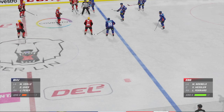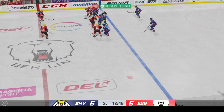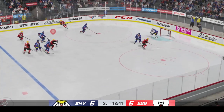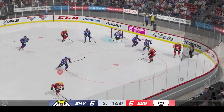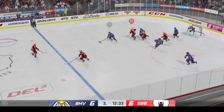They look like they're starting to slow down, not being able to keep up to the offensive team. Inching closer to the midway mark of this period. It's all tied up. Here he is from the slot. Misses high. Not a bad shot. He just tried to make it too perfect and shoots it over the crossbar.